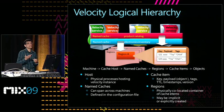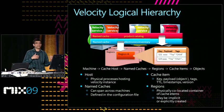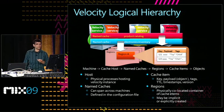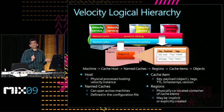And then within each named cache, you have all the regions, explicitly or implicitly created. And then we have the keys and the values. And optionally, we also allow you to tag items. So you can attach tags to items. This is the overall logical hierarchy of Velocity. So you can connect to any of the named caches and give a key, get a value, or give a region and key, get the value back.